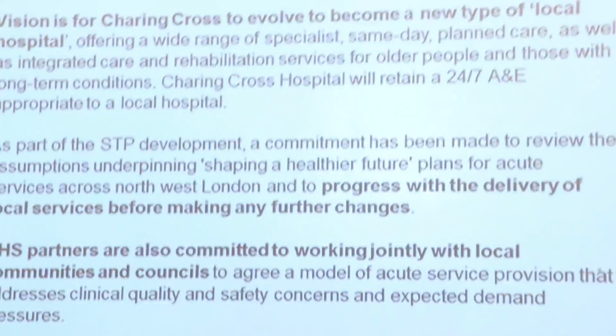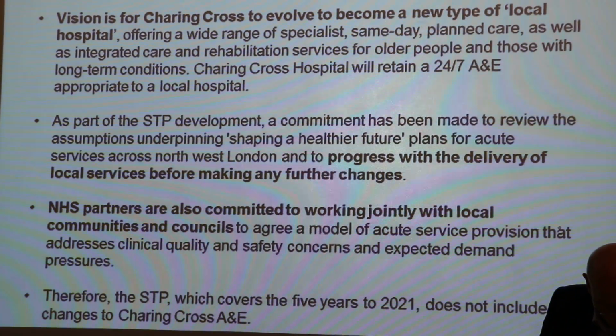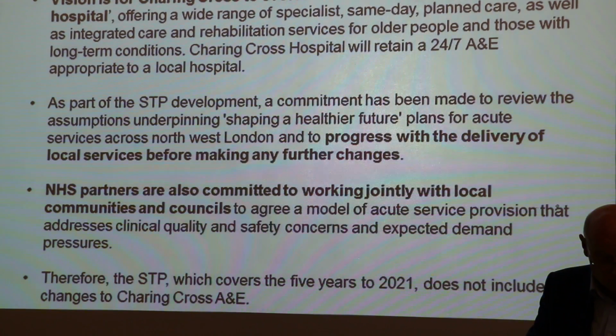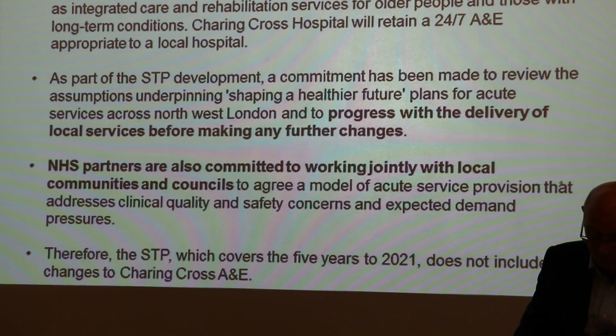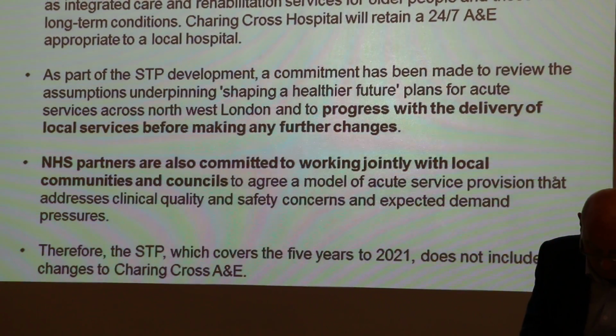So we've talked about Charing Cross Hospital being a local hospital and having an A&E service appropriate for a local hospital. There are a couple of key points that the STP makes about this. So I just draw your attention to this second dot point. And what it says within the STP plan is that we have made a commitment as a group of health and care providers to review the assumptions that underpin shaping a healthier future for acute services across North West London, to progress with the delivery of local services, so services that mean you've got access to the right services in the community setting, so you don't need to come into an acute facility before we make any further changes.